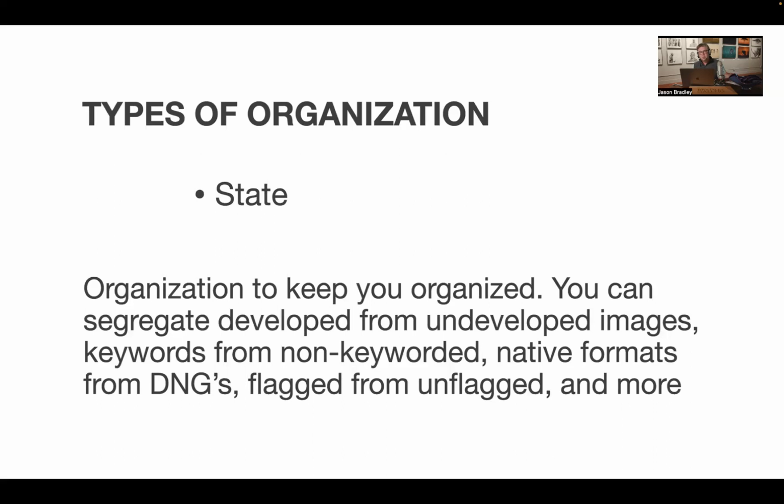Another question I got on all of these sheets here is, this individual was creating DNGs upon import. And if you're doing that, you'll know that creating a DNG upon import is an extra step in the import and will slow you down.